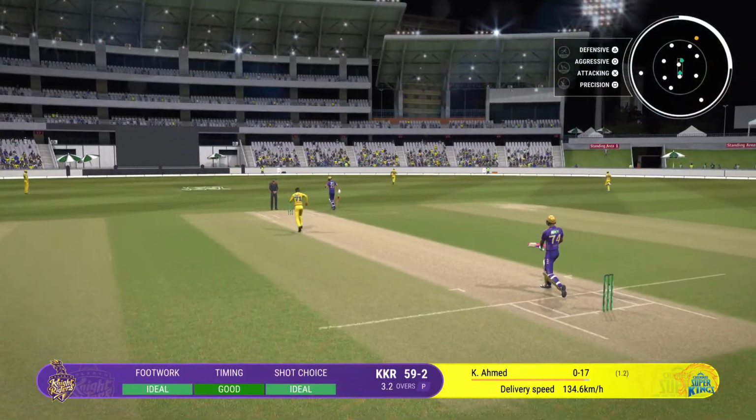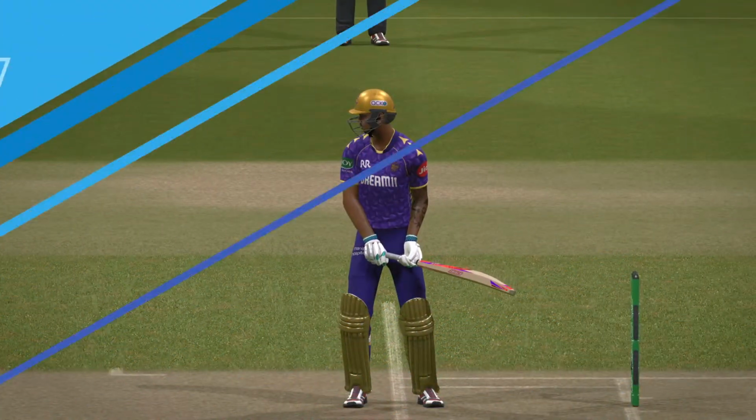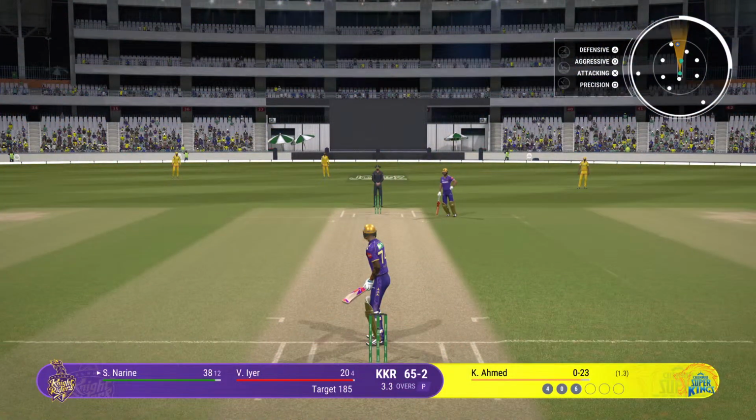That's huge. That's a biggie. It is out of here. Absolutely smoked off the bat. Just a little bit of room given and the power was immense. That's flown over the boundary.